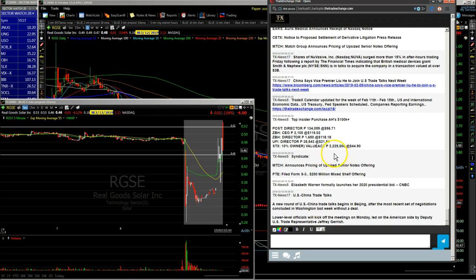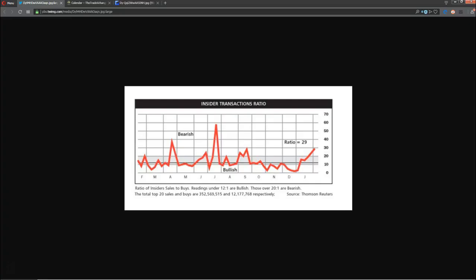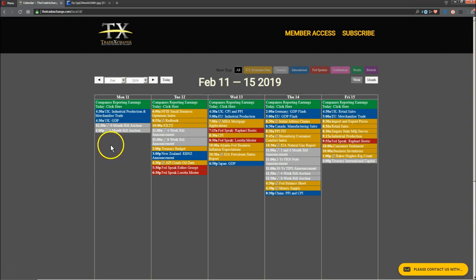So let's go ahead and take a look at the insider transactions ratio. As you can see, as we move up, it's in that bearish segment here. Down here is bullish. So right now the ratio equals about 29. This comes from Reuters. So we are getting into the bearish area here as the insider transaction ratio is moving up. Let's go ahead and get ready for the week ahead.